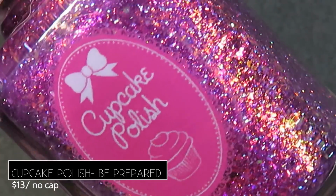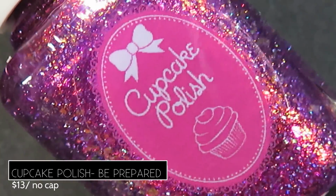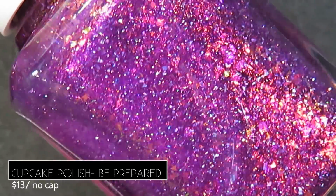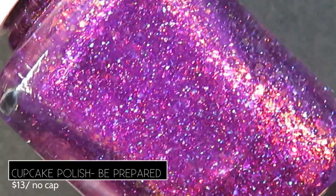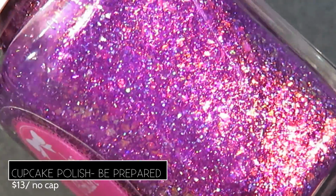This month from Cupcake Polish we have, yes, our teeth and ambitions are bared. Be Prepared. It's described as being a purple jelly nail polish filled with red to gold iridescent shimmer, red to gold iridescent flakes, and holographic microflakes. It's inspired by, of course, Scar from Lion King, and it's going to retail for $13 with no cap.